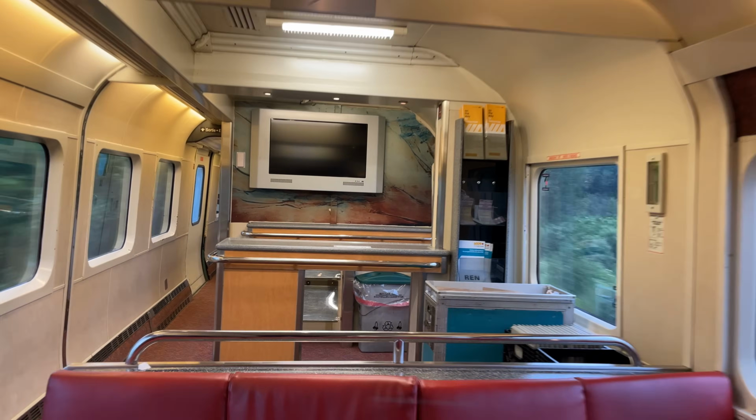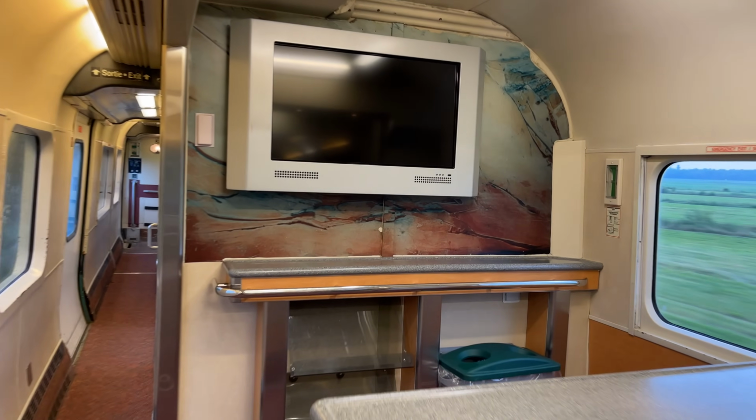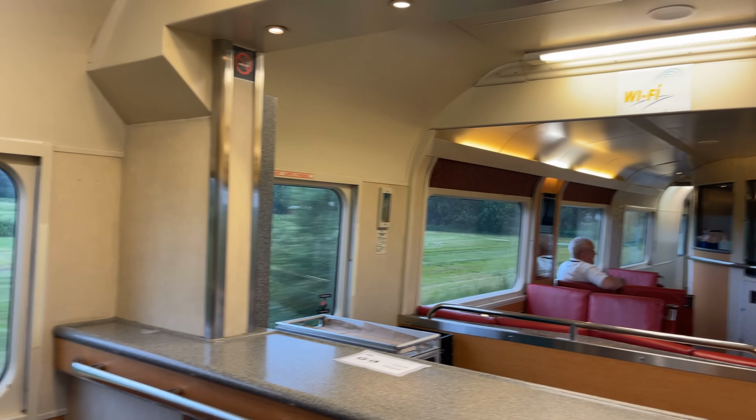Between business and coach is the service car. A combination kitchen, cafe, and lounge area, the service car serves as a communal space for passengers to hang out, dine, or get some work done on longer journeys. It's also the only car on the train to offer Wi-Fi, though the connection isn't great.